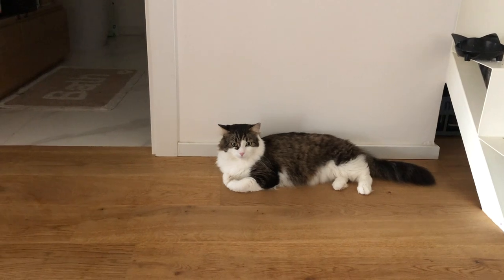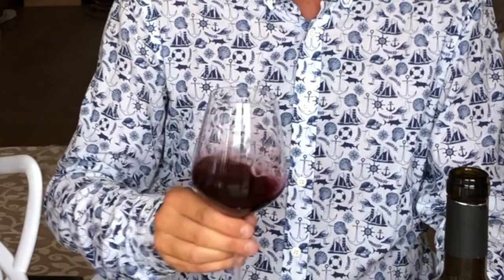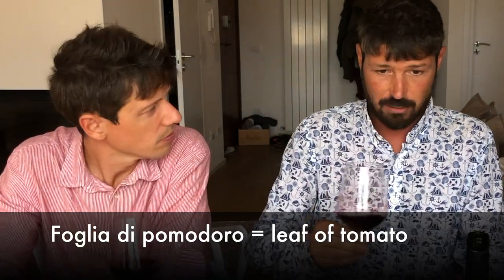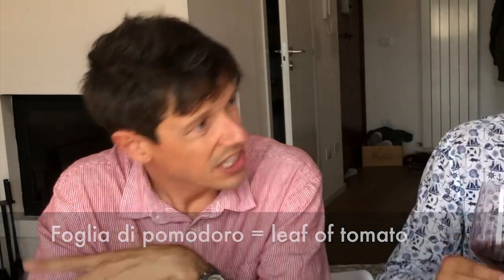Cherries. Black cherries, Marasca cherries, and prunes. Is there any balsamic here, Luca? A little balsamic, but it's not too much at the moment, to be honest. I see licorice, a little bit of anise. I'm looking for a flower, which is pretty hidden at the moment, but a dark violet. And also, you know what I'm feeling now? Some herbs, like leaf of tomato. Foglia di pomodoro. Skin of tomatoes. And the tomato should be basically more Cabernet.